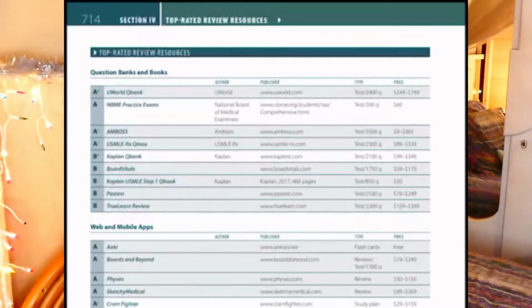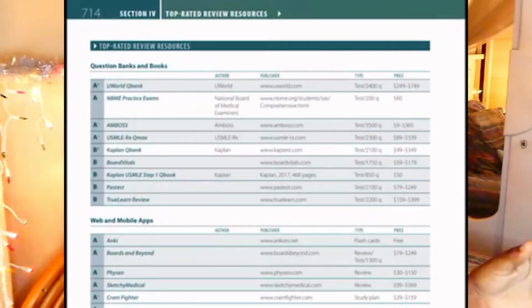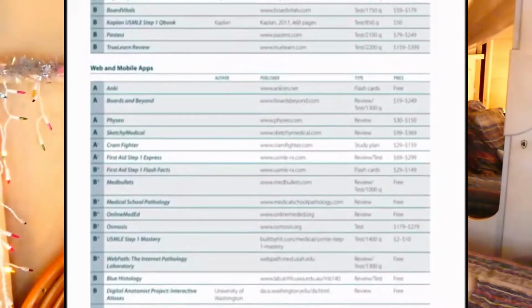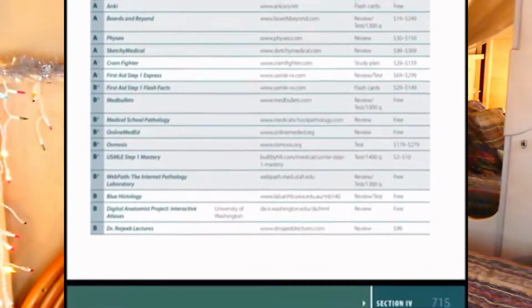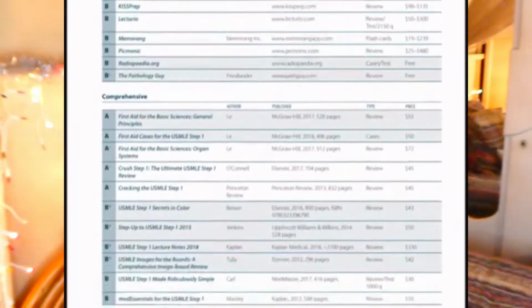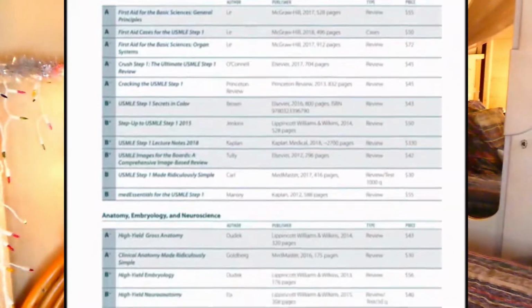For web and mobile apps, Anki, okay, Anki is at the top. We have the comprehensive reviews, we have the best for anatomy, the best for embryology, the best for everything. So it has all the resources that you can use, and it grades them. And it also has the prices, guys. It also has the prices, so you can make that decision for yourself as to whether or not you want to spend the money based on the quality of information that will be within that resource.